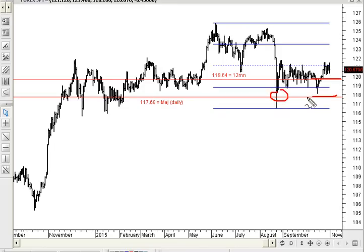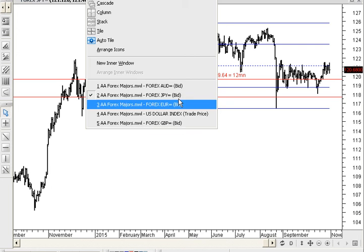So on the dollar yen chart, since that probe below the major point of control back in August, we've seen the rally back to that halfway point, and price above that level, which is close to 121, would put the chart back in a strong price location.